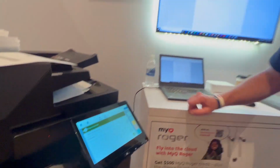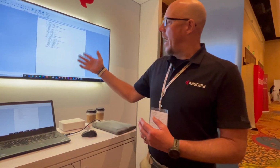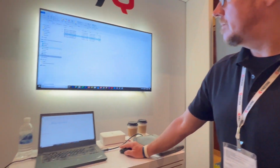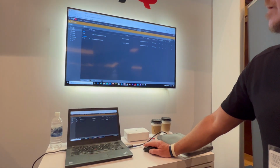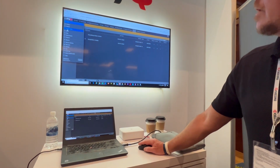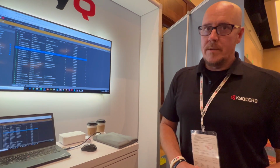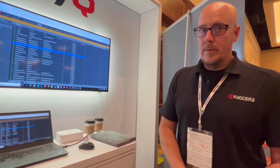Now, what makes this more of an enterprise version than Roger? What makes this more robust? Mine's got directory, can bring all the attributes over. So you can have all your users, you can bring in groups, you can create customized price lists, you can generate quotas, you can limit people to what they do. You just do a lot more with it.